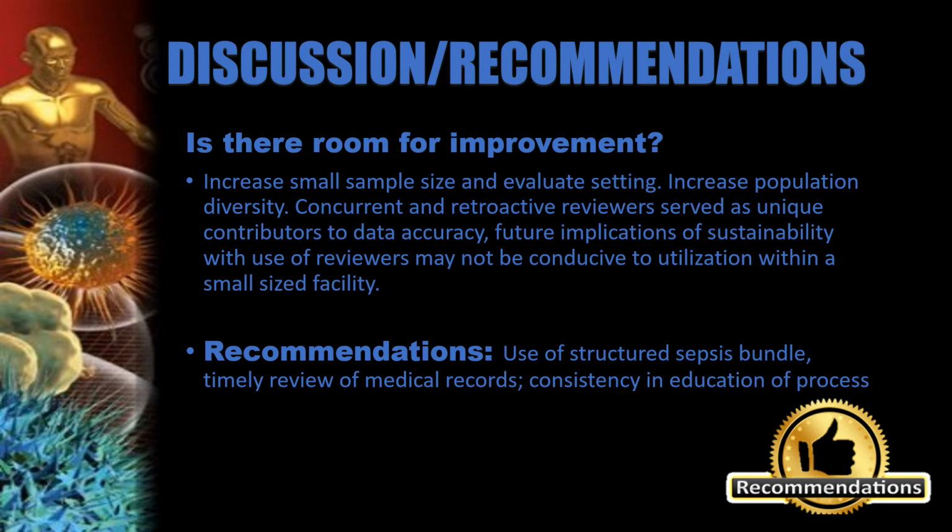Our recommendations would be to continue with the use of structured sepsis bundles, timely review of medical records, and then consistency in the education process to assure that everybody is keen on the awareness of utilization of sepsis bundles.